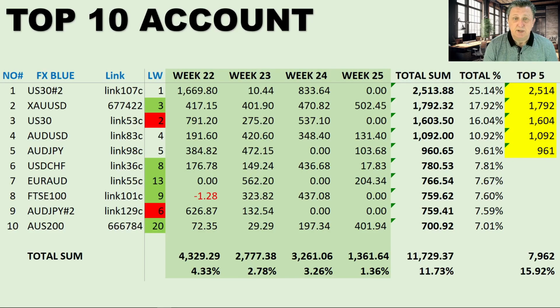And it's going to basically keep the index up there. At the moment, over the last 4 weeks, if you would have traded this particular signal here, you would have made $2,513 or 25.14%. That is definitely quite a lot more than the average.